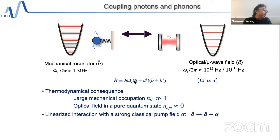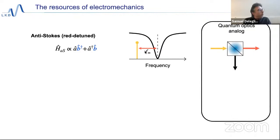So another interesting consequence of the fact that we have so different frequencies is that it's going to be very easy to choose which terms are going to be resonant in this Hamiltonian by simply tuning the frequency of this classical drive. So for instance, if we set the drive frequency exactly one mechanical frequency below the microwave resonance, we end up with this exchange Hamiltonian, where essentially we can swap phonons and photons. And essentially the dynamics of the system described by this beam splitter Hamiltonian is exactly the same as the fields at the input of a beam splitter.